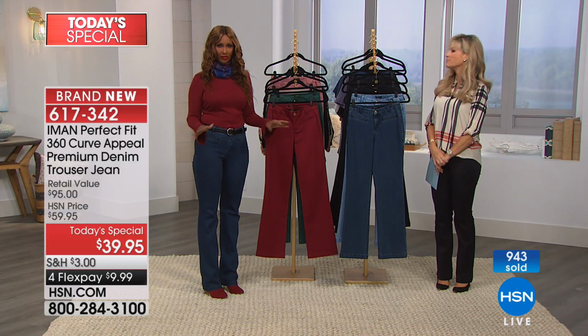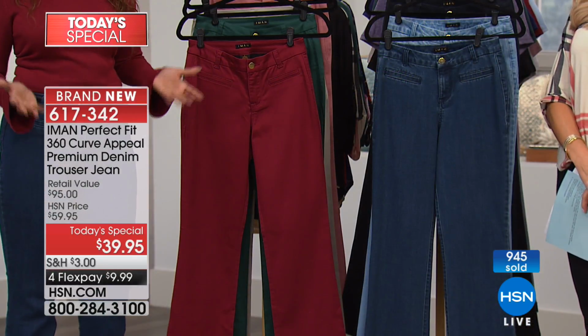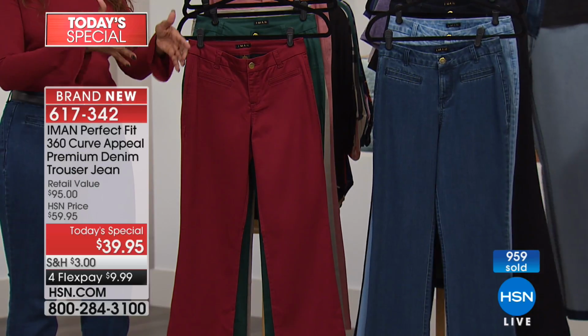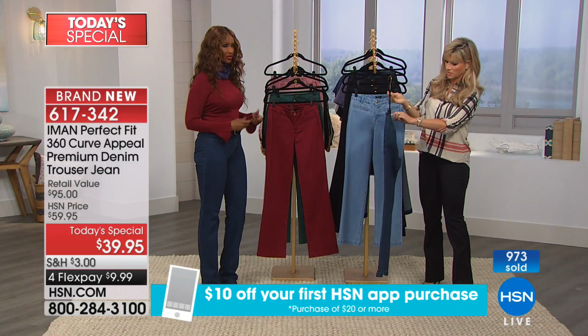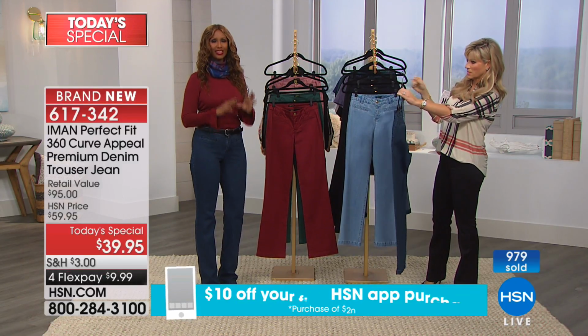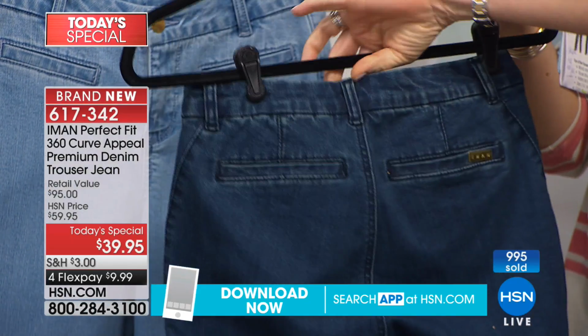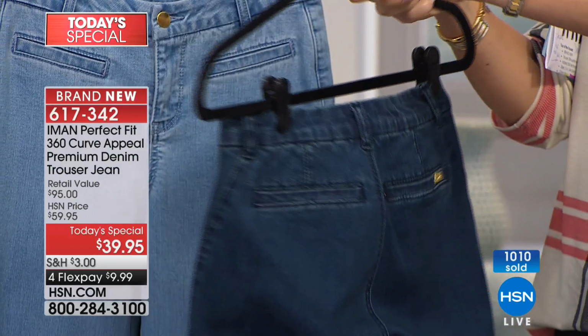And also what I really wanted to make sure that you understand is that we've covered all the bases. First of all, the style is different. It's what is called the trouser jean. It's really a hybrid of a boot cut and a straight pant. So think of it that way. The quality of the pant itself is a premium denim. So this is a completely new style for you that I really wanted to share with you. Again, we have it for short, average, and tall, and we have it from size 2 to 24W.